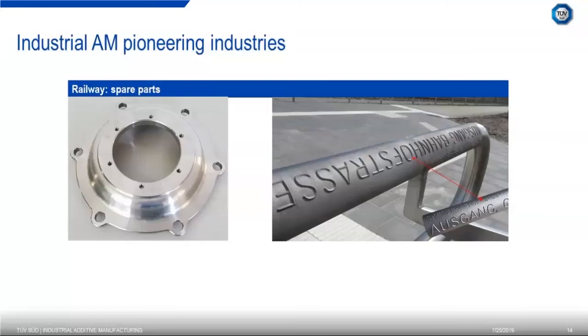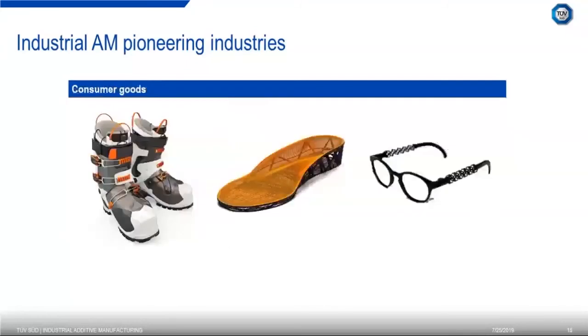As well, there are customization applications, which are theoretically available for each serious customization application, where you write the name on a car or in the car or on a part which is customizable. So this kind of application as well. Let's look into consumer goods.